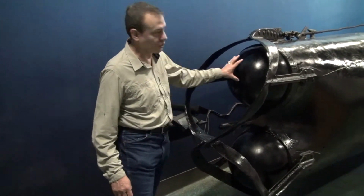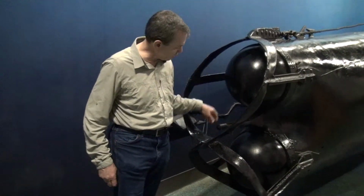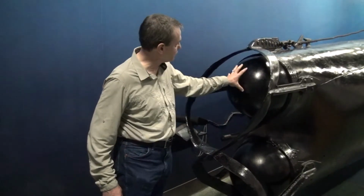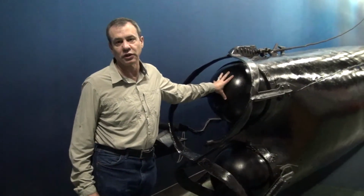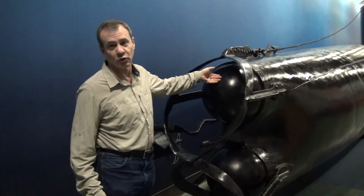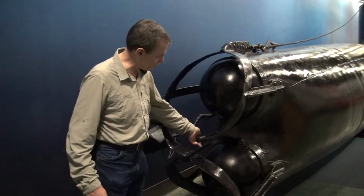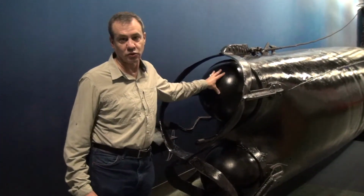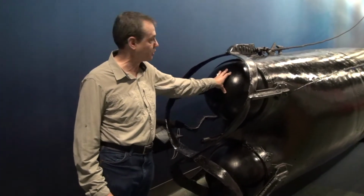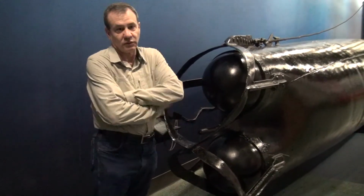Each of these Midget submarines had 2 torpedoes here. You see 1, 2. This is actually a pressure coating that covered the torpedo, which would have been inside. The torpedo would be ejected out pneumatically with air, and it would bust through these covers. This submarine was recovered with the torpedoes when it grounded. It hadn't had a chance to launch the torpedoes before it grounded.